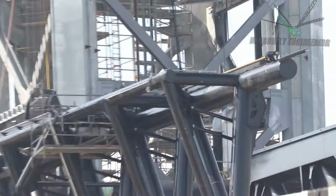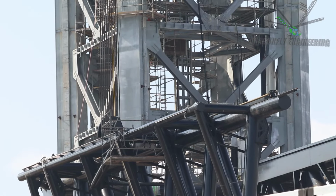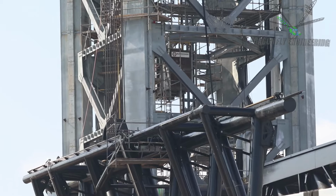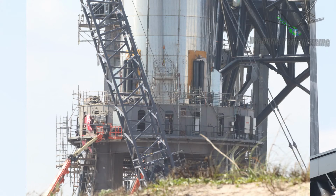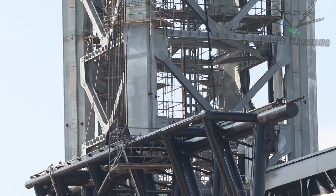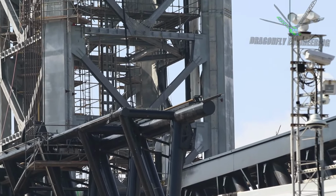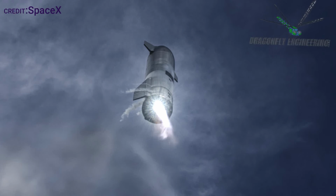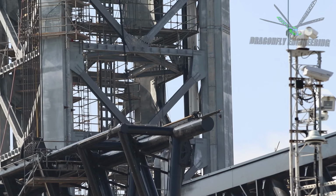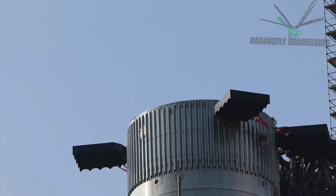I'll zoom out. So the tower has a rotation axis and a linear axis, so that it can line the booster up exactly over the launch mount, where the clamps on the launch mount will hold onto the booster. And then the same chopstick will then catch the Starship as it's hover flying into position, and then stack the Starship onto the booster on the top of that guy right there.